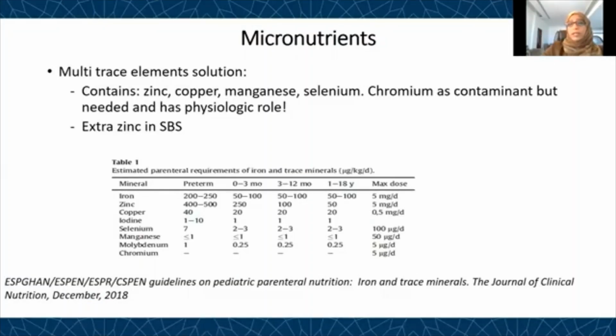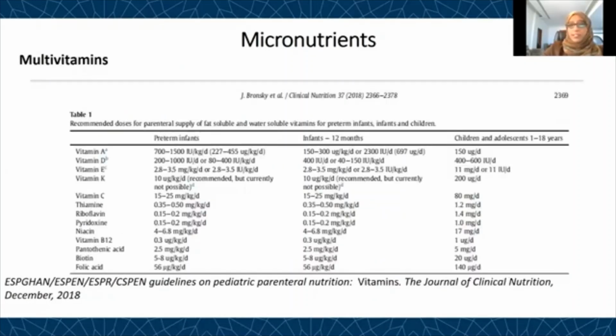I'm about to conclude. These are my last two slides about the micronutrients. We have multi-trace element solutions that contain zinc, copper, manganese, selenium, and they are all known to have important physiologic roles, specifically zinc for the integrity of the GI system and the skin, and maybe extra of it is needed in short bowel syndrome infants. Most of them act as coenzymes, as I mentioned, in biochemical processes in the body. Chromium comes as a contaminant, but has a physiologic role, so we're happy with it. But aluminum sometimes comes as a contaminant with parenteral nutrition, is toxic and doesn't have a physiologic role, so we try to limit it.